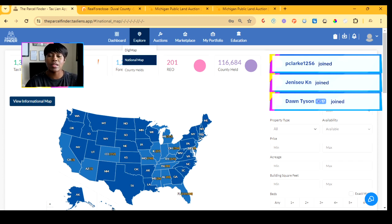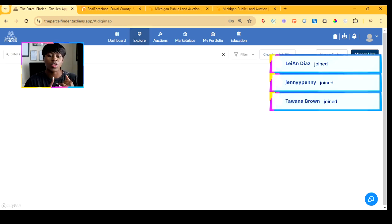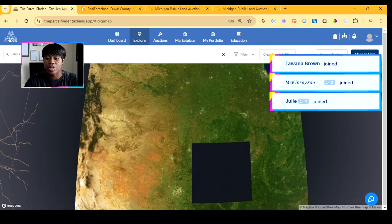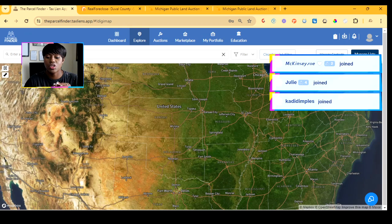So what that means is, imagine PropStream meets tax lien, tax deed investing. Okay. That's basically what it is. We have nationwide data where you can search by the county, the city, the zip code, the APN, or the full address. Nationwide, I can literally click anywhere on this map and start looking at properties.